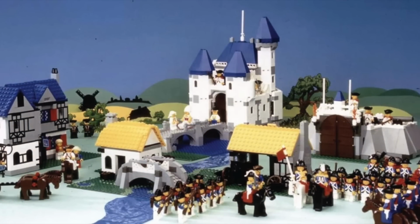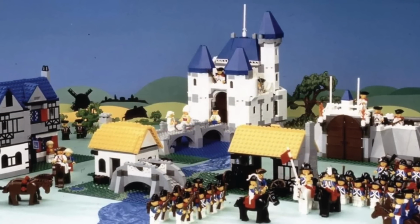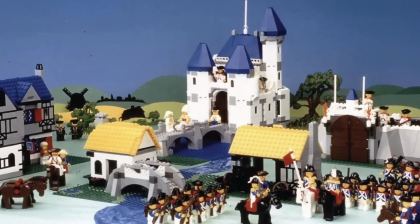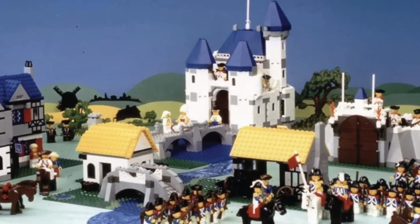But overall, LEGO Europa just never happened. We never got a civilian-focused LEGO Castle line until, I guess, next year, as there are rumors swirling that we're getting a civilian-focused LEGO Market set for Castle, so that would be super cool, but as of right now, LEGO Europa is still in the vault.